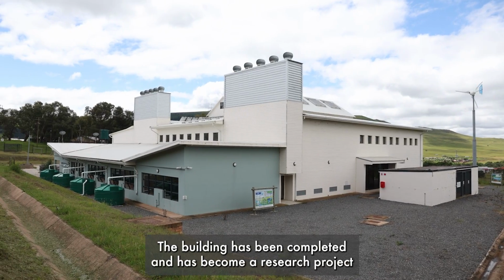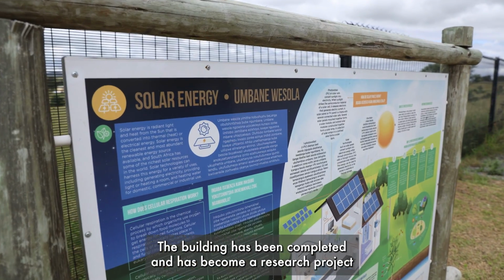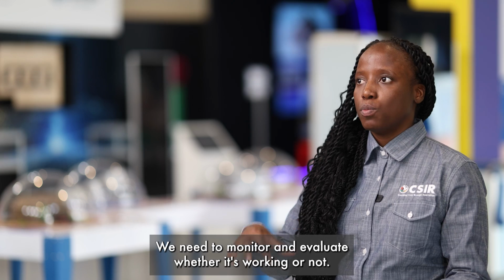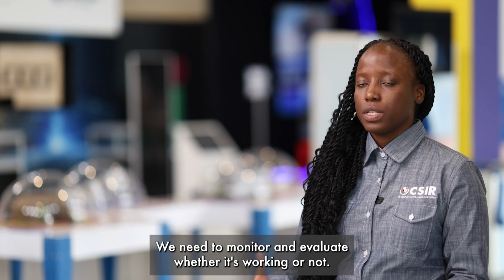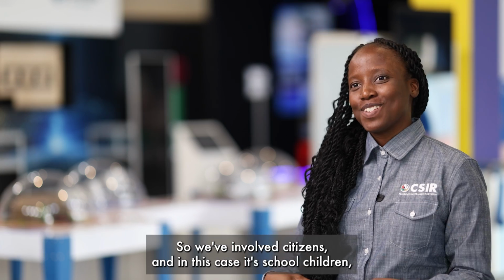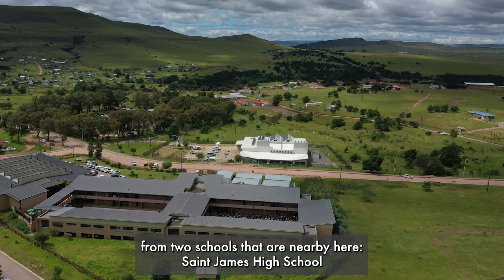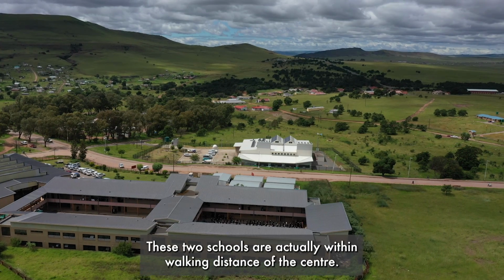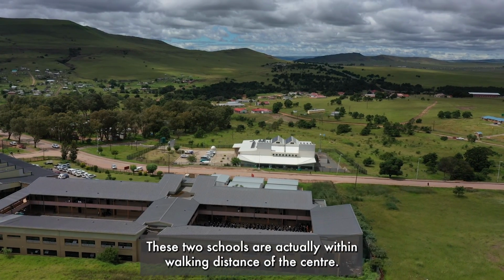The building has been completed and has become a research project in and of itself, in that it is an experiment, and we need to monitor and evaluate whether it's working or not. So we've involved citizens, and in this case it's school children from two schools that are nearby here, St. James High School and Cofimvaba Secondary School. These two schools are actually within walking distance of the center.